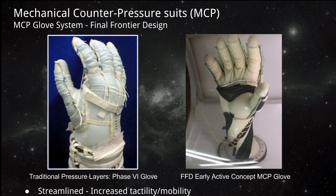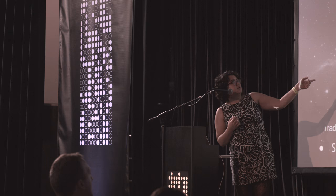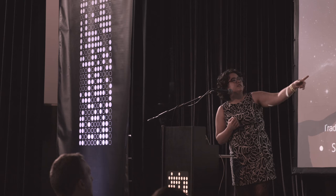One is the streamlined design, so you get increased tactility and mobility. With a traditional glove, you can see you're not going to have much mobility and tactility, versus this, which is an early proof of concept for mechanical counterpressure.